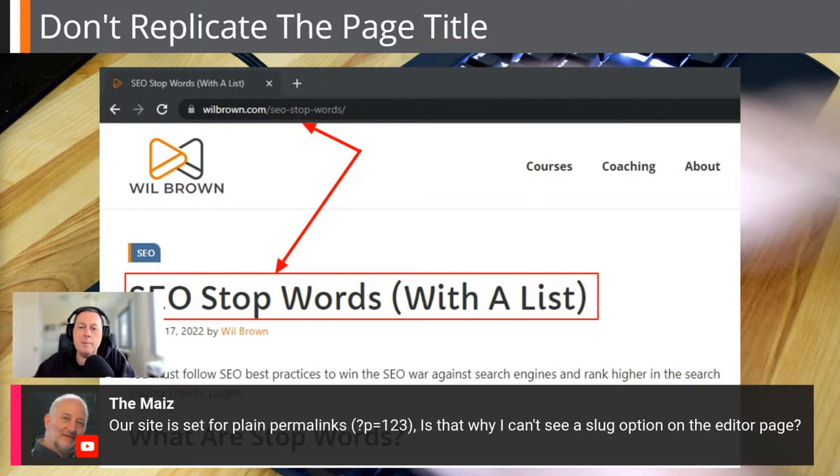Got a question here. Amain says, our site is set up for plain permalinks. Is that why I can't see a slug option on the edit page? That is correct. If you've got that option set as plain, then WordPress just automatically generates that question mark p equals, p is for page, and then the ID number. You don't have the option to change the slugs because you're not generating those slugs. But as soon as you change the permalink settings to anything else, you'll get a little editor box, the permalinks box as well, and you can change that.